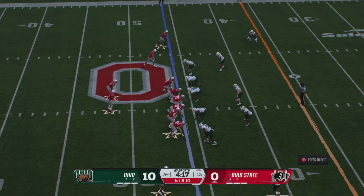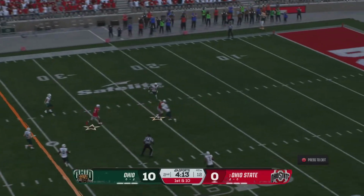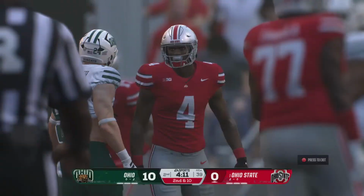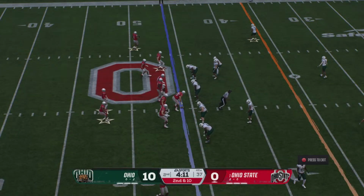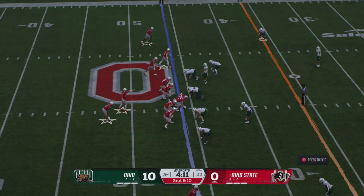Wide receiver going in motion. Wants to throw on 1st down off the play fake. And this is dropped. Incomplete pass. He had a huge gain in his fingers, and he couldn't hold on.